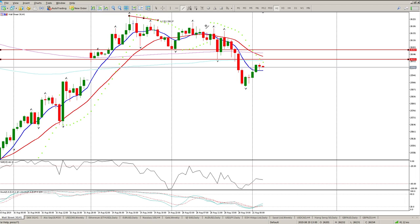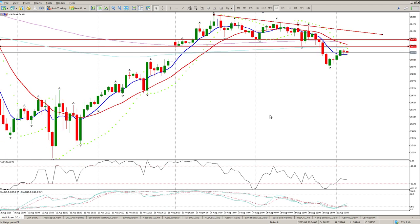So the way I'm going to deal with this is quite simple. This was a flat bottom, flat top triangle. We've broken through, and I'd like to see a retest of it. So either a test of 26021, 26068, or somewhere around 26126. That would be another entry for a short. So I do expect this to continue a little bit further.